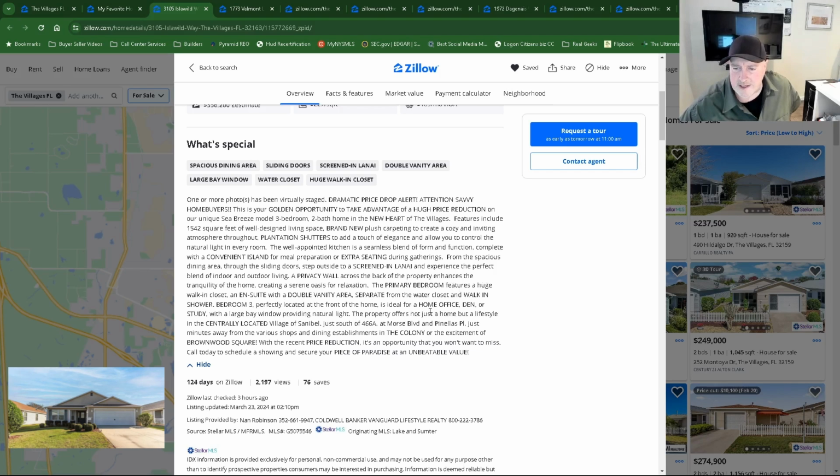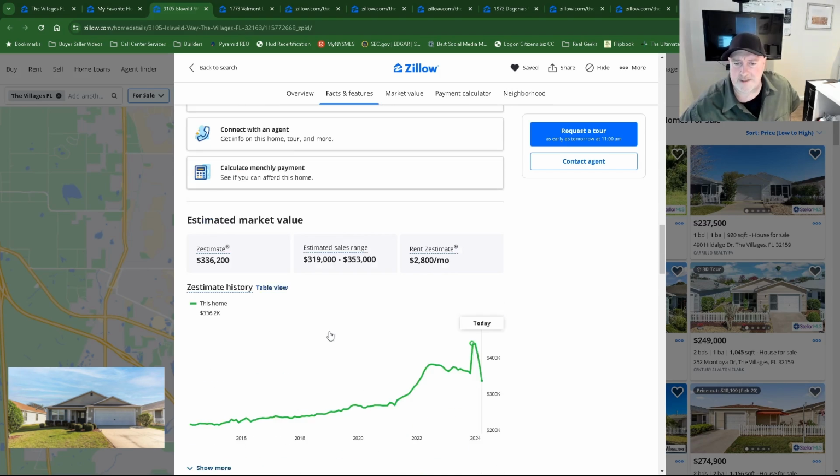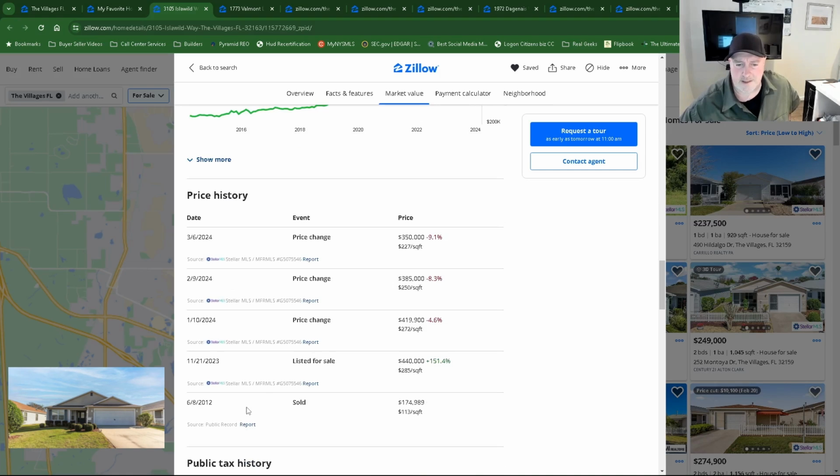Okay, walk-in closets, huge den. It doesn't really tell me much more about any kind of updates they've done. But let's see. So they bought this in 2012. They own it right. 175. Listed it for 440 last November. And 110, 419, 29, 385. Now 36, 2024, 350. Ouch. 90K price drop. 227 a square foot, folks.